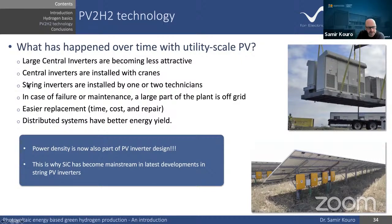The other thing is that those can be installed by 1 or 2 technicians. Also, if one of these inverters fails, you have 1 up to 3 megawatts of your PV plant off grid. While if a smaller inverter fails, just 100 kilowatts, you have only 10% of that off grid, and you can do maintenance or repair on that, or you can have a stock of a few inverters to replace them, and then you service the other ones while you're using your spare inverters. You cannot have that for large central inverters. So it's easier to replace, in time, cost, and repair.